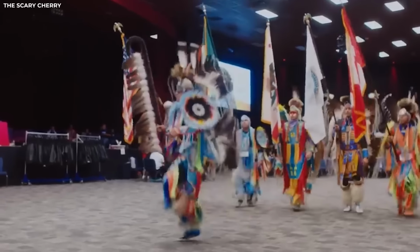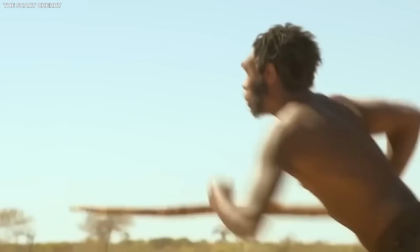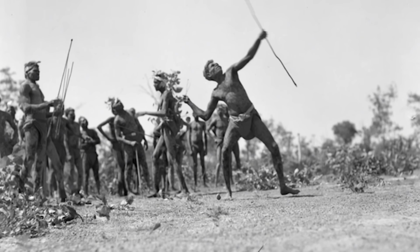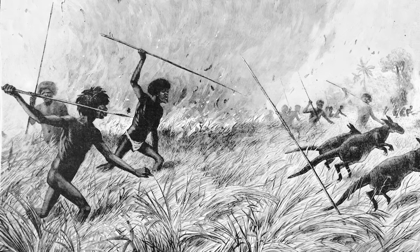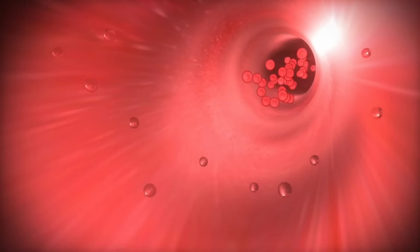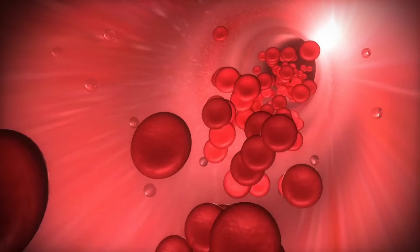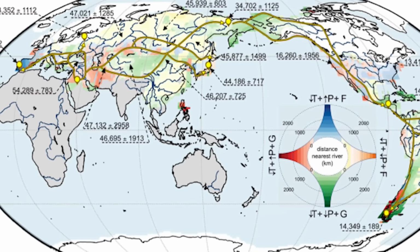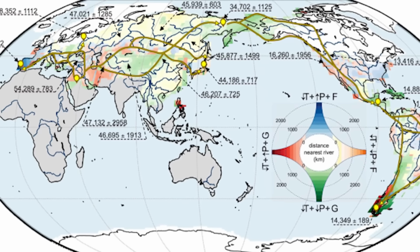It reflected new environments, diets, and perhaps even social changes over thousands of years. When ancient humans first crossed into the Americas, they didn't just carry tools or hunting skills. They brought something even more powerful. They carried blood. Specifically, blood with the type O gene, which would eventually dominate the genetic landscape of entire continents.